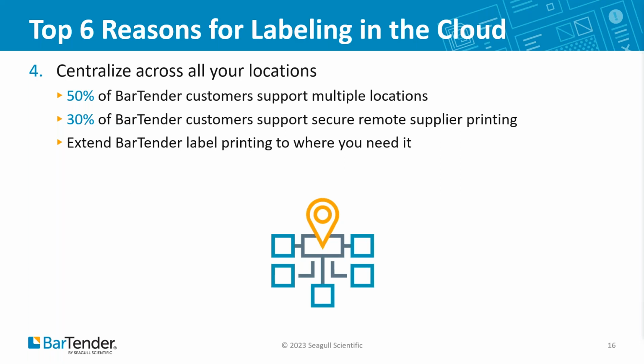This includes nationwide or regional retail store chains who today design labels at their headquarters and then mail them to each individual store. A very inflexible and static labeling process. While they could outfit each store to print locally, that would most likely involve costly VPN networking or installation of labeling software at each store. With BarTender Cloud, they can now design labels at the headquarters, store them in BarTender Cloud, and easily make them available to each store for local printing.